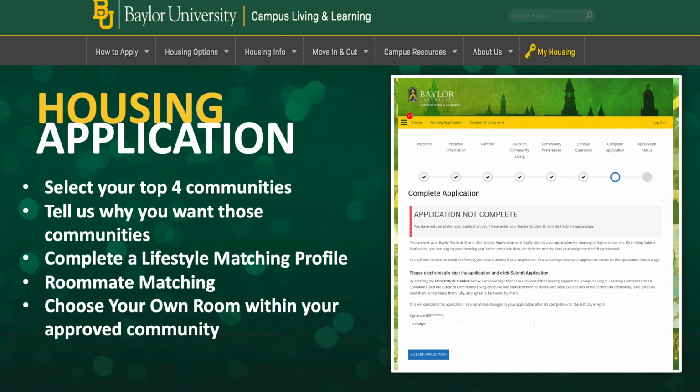As for the actual housing application, what that'll look like is first you will select your top 4 communities. Now that could be 2 living learning centers, a residential college, and a first-year experience, or really anything in between. And then you'll tell us why you want to live in those communities. Essentially, that's just telling us why you're interested in the community and why you think you would be a good fit for it. Next, you'll then complete a lifestyle matching profile. And then if you submit your housing application by June 1st, you would be able to participate in roommate matching and choose your own room.